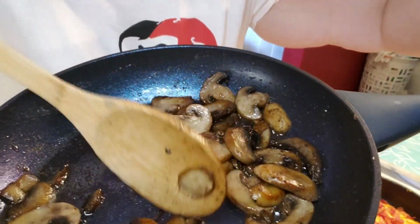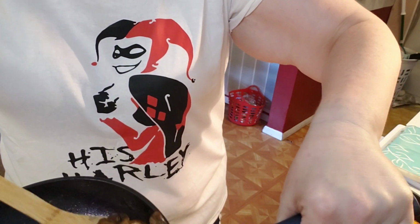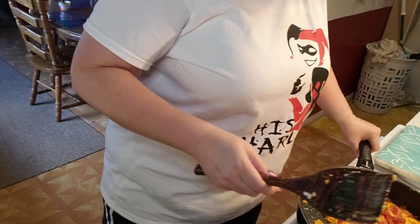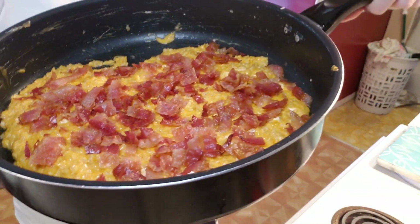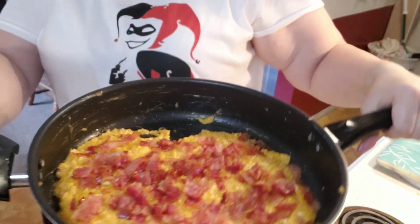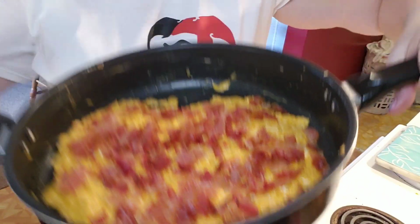Okay, here are the sauteed mushrooms in butter. Delicious. I'm going to go ahead and put a spoon of these on my plate. Okay, next we have the cheddar riced cauliflower bacon mixture, whatever it's called. Hold on, let me tell you. It is cheesy cheddar cauliflower rice. Cheesy cheddar cauliflower rice with bacon on top.